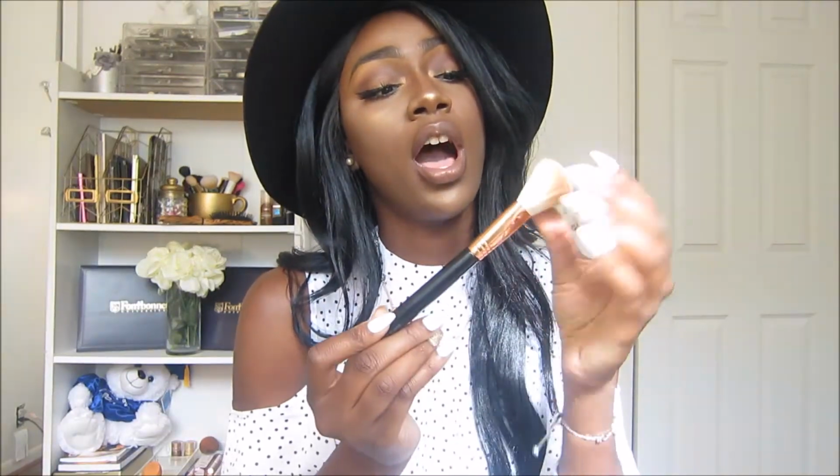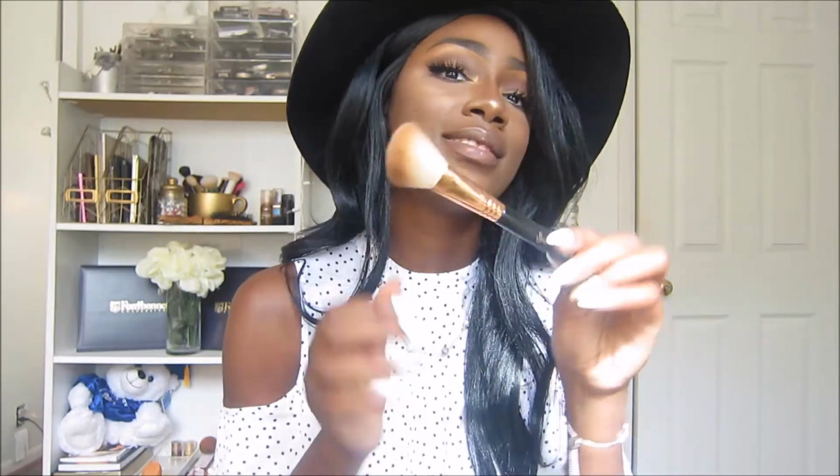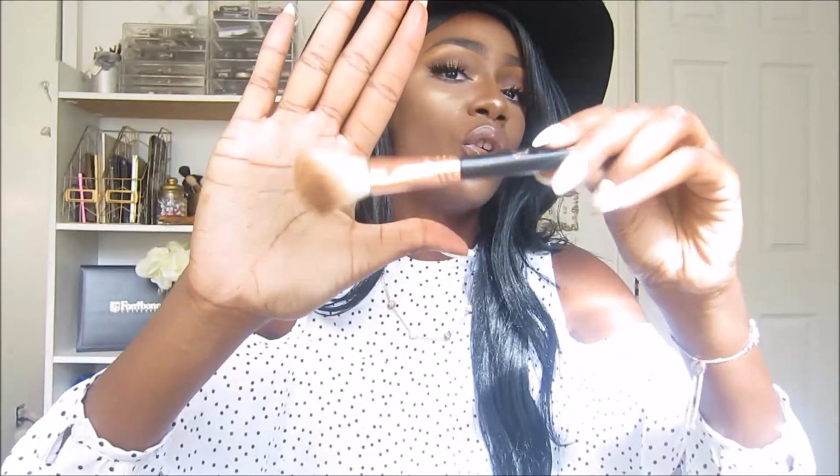Because I would say that I do like the brush significantly more than I liked the powder. I will say $23 is very steep for one single brush. Like, Morphe's doing the thing, and I don't think they got a bunch of just one single $23 brushes, but you know, that's just me, that's my opinion. You don't have to take it, it's a grain of salt.